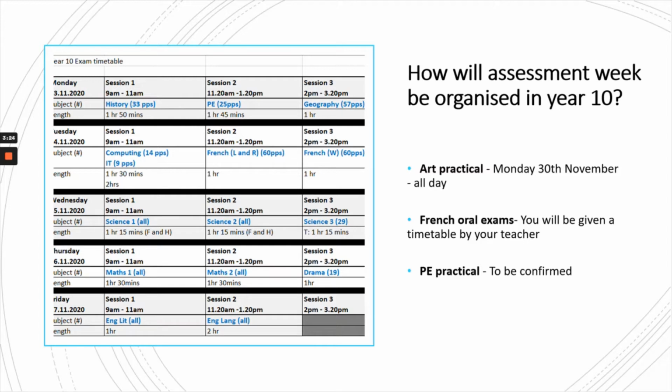You can see on the right hand side here, your art practical is after these exams, on Monday the 30th, and that's all day. So if you do art or design, that's when your practical exam will be. If you take French, you will have your French oral exams, and Ms. Bunte will be organising a timetable and will let you know when your oral exam is. And those of you doing PE, you have a practical exam. Again, I'm going to meet with Mr. Jasper so we can work out exactly when they'll happen, and you will get that information.